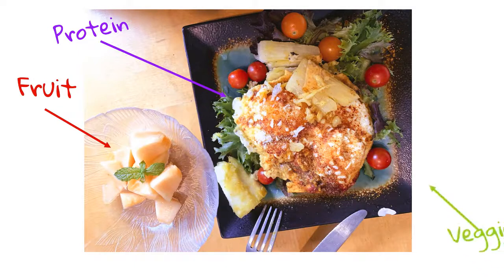Next up, we have our veggies. Our veggies are over here under everything else, and this is my favorite way to introduce a veggie into my meal, by putting it under whatever I'm eating and using it kind of like a plate, so my other food kind of seasons my salad greens, and this is how I have my veggies.